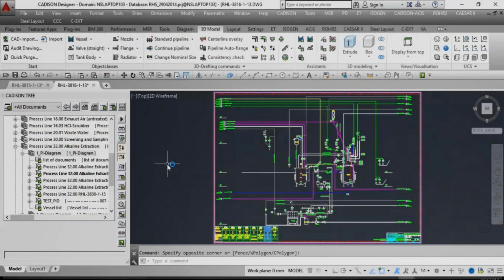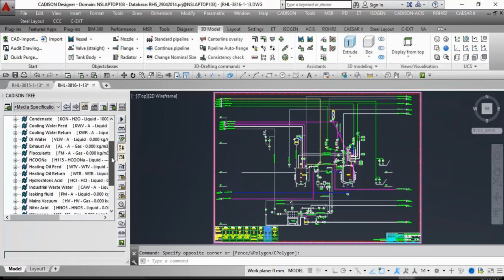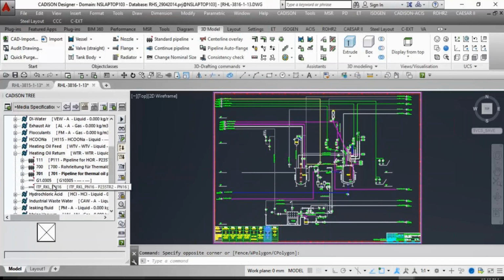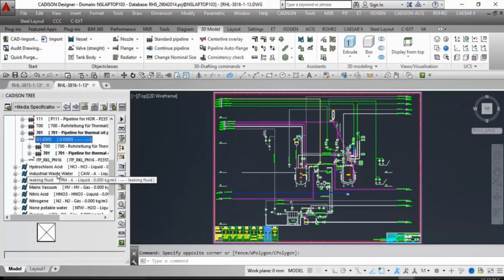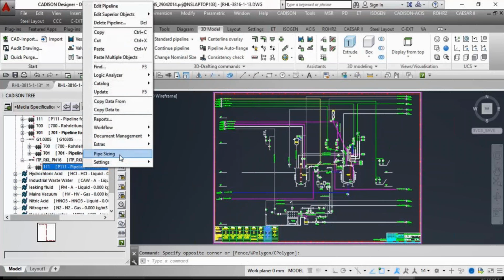So first I will talk about media, pipe specifications, and different types of calculations. In your P&ID, you can create multiple media, that is services, which will be flowing through your pipelines, which is visible from your CADISON tree. You can see n number of media is available. Each media you can associate with its piping specifications, and the piping specification will be added to your pipelines. So pipelines will have all the relevant information which is coming from your piping specification, such as your size, your material and other relevant information.